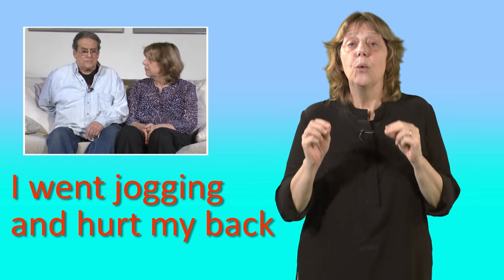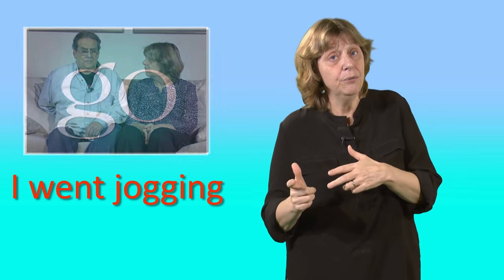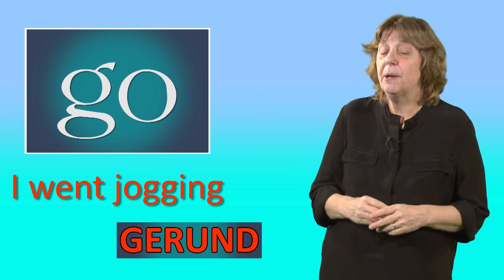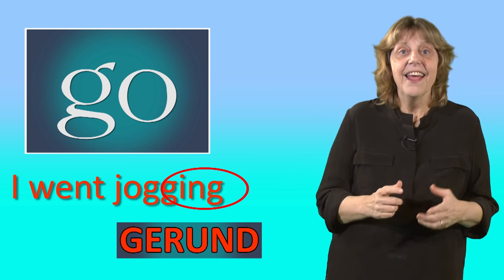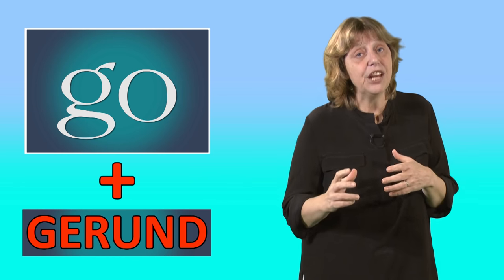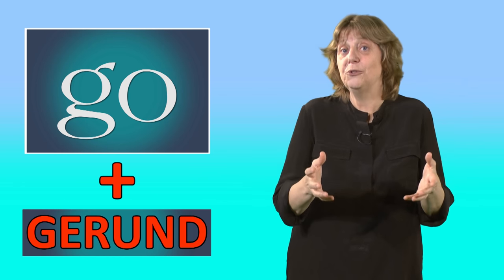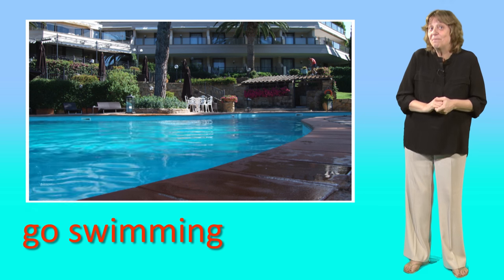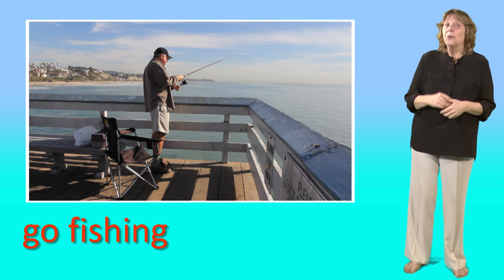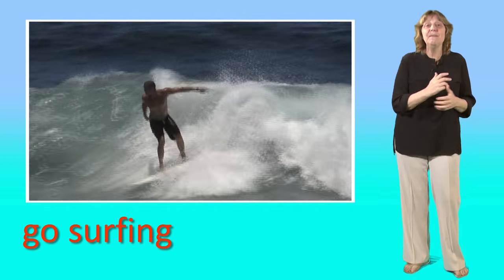Notice Jay said went jogging. Went is the past tense of go, and jogging is a gerund, a noun made from a verb by adding ing. There are lots of sports that follow this pattern, and they're generally activities that we don't do at home. We go out to another place to do them. So we go swimming, we go fishing, we go skiing, we go surfing, and we go skateboarding.